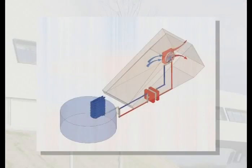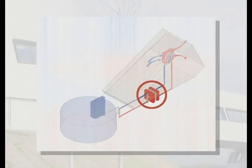And we have no backup system, no conventional boiler system, and we believe it's the first time anywhere in the UK that such a system has been used without any conventional backup. Each of the three new buildings has a dedicated central plant system which houses the heat pumps.